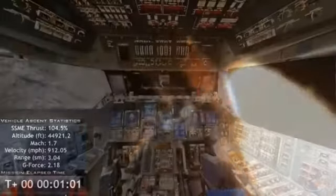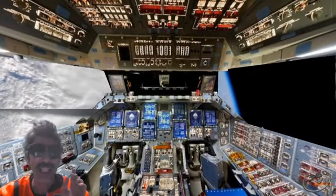Discovery, go at throttle up. Go at throttle up.